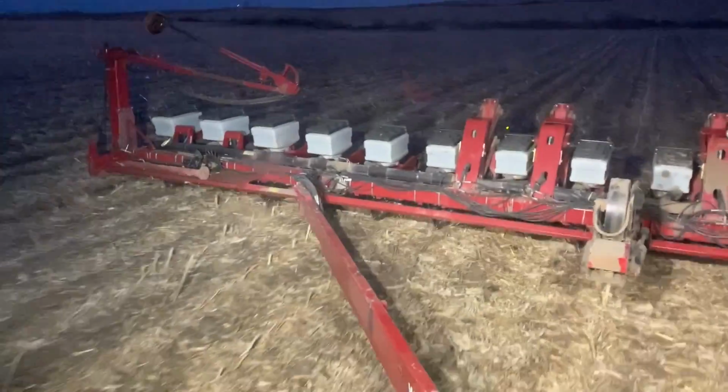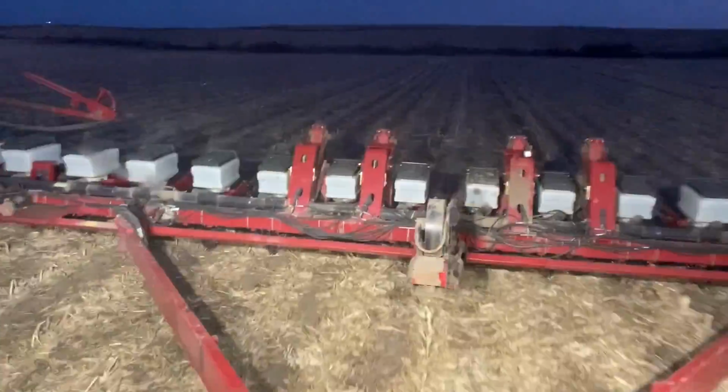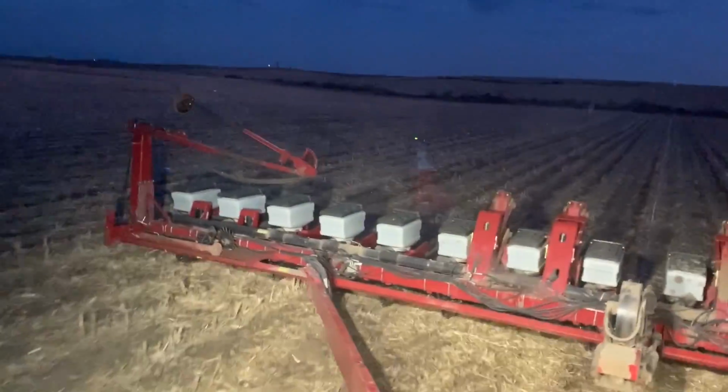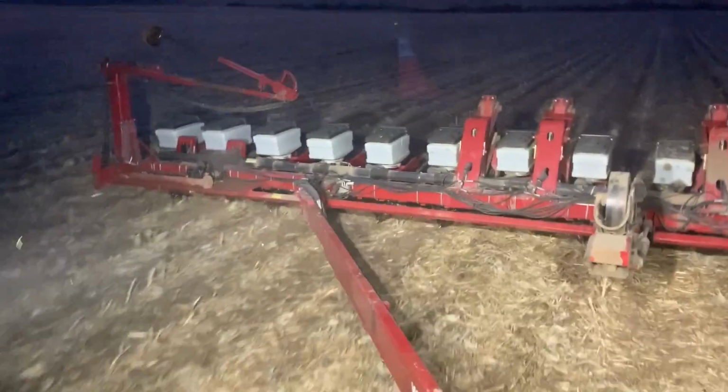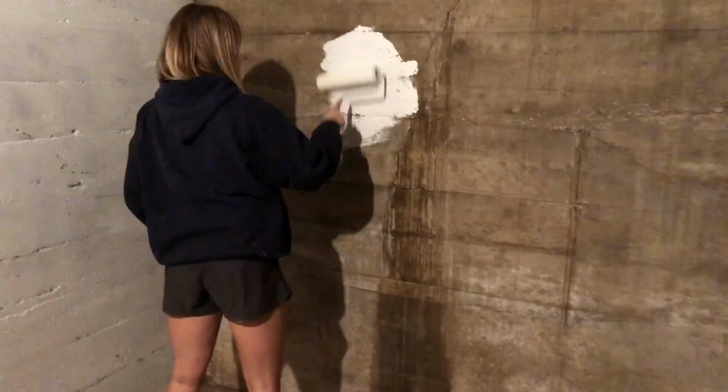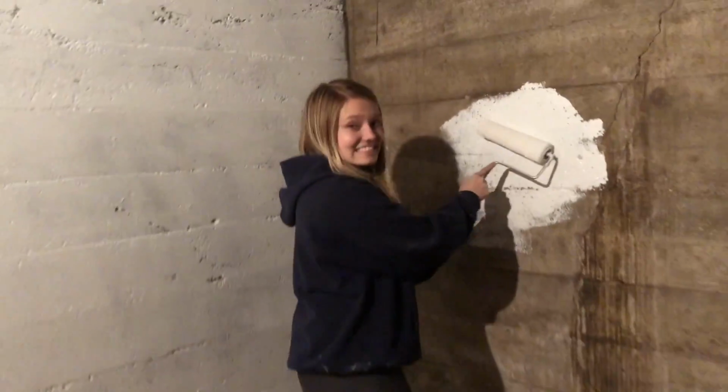Hey, she got it. Show you what a little nighttime looks like with the planter running. Kind of gives you a bird's view. I'm doing 5.2 miles per hour. Yeehaw! Got 110 acres in this field. This girl's been working her butt off all day helping me. What a good little painter.